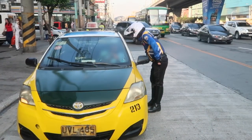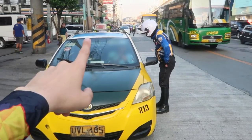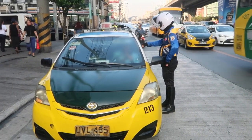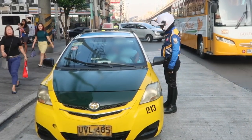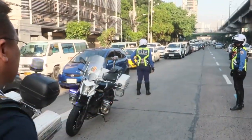And they're just issuing a ticket now to this taxi for unloading. The thing is, there's a gas station just in the background there. If he pulled into that station and unloaded his passenger there, he wouldn't have any problem. But because he unloaded them on this choke point where there's so many signs saying no loading, unloading, he's now being given a ticket. So Bong, what are we looking at?